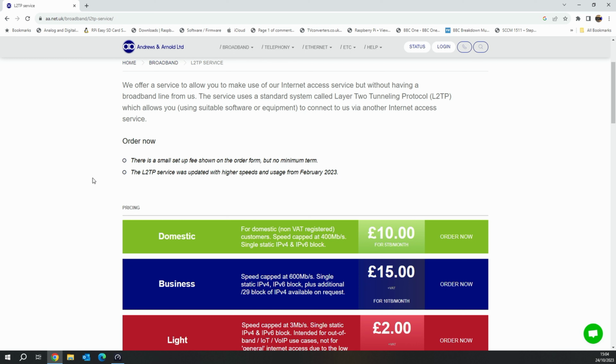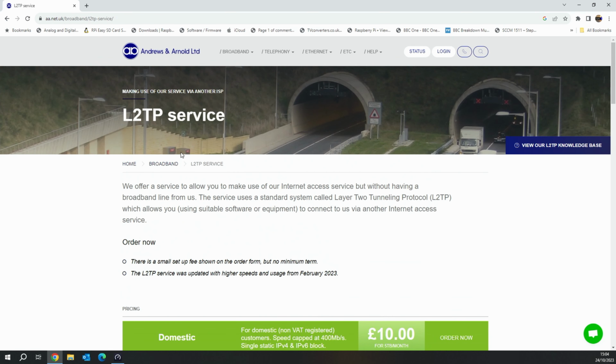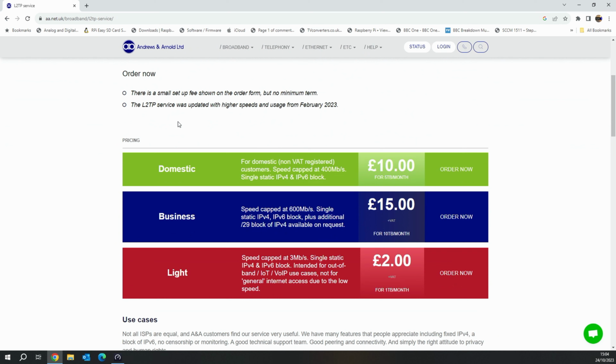So I needed one, because with full fiber, when they put me onto this different part of the infrastructure, they said it's not possible to assign a static IPv4 address, and IPv6 wasn't an option either. So I was left trying to find another solution for these things I just talked about. One of the things recommended to me by someone was this Andrews & Arnold L2TP service. I thought it looked quite interesting.